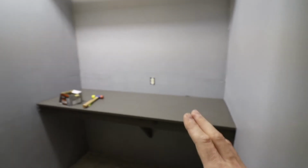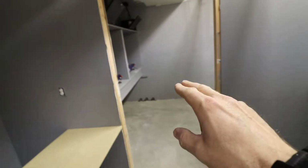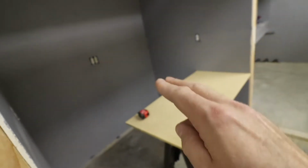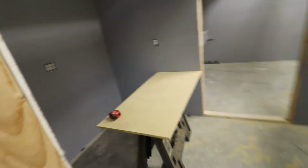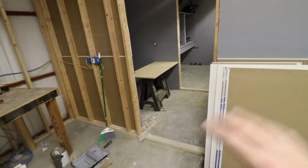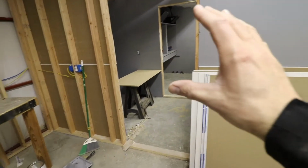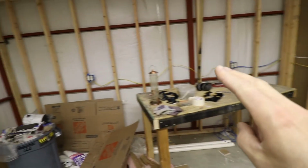And we have a working area here where I can prep the signs and then walk in here, load it, start the machine, close the door, come out here, sit out here, and don't have to be bothered by the noise too much. And then we'll put another door in here to keep the noise and everything in there. And then we'll have shipping coming up right here.